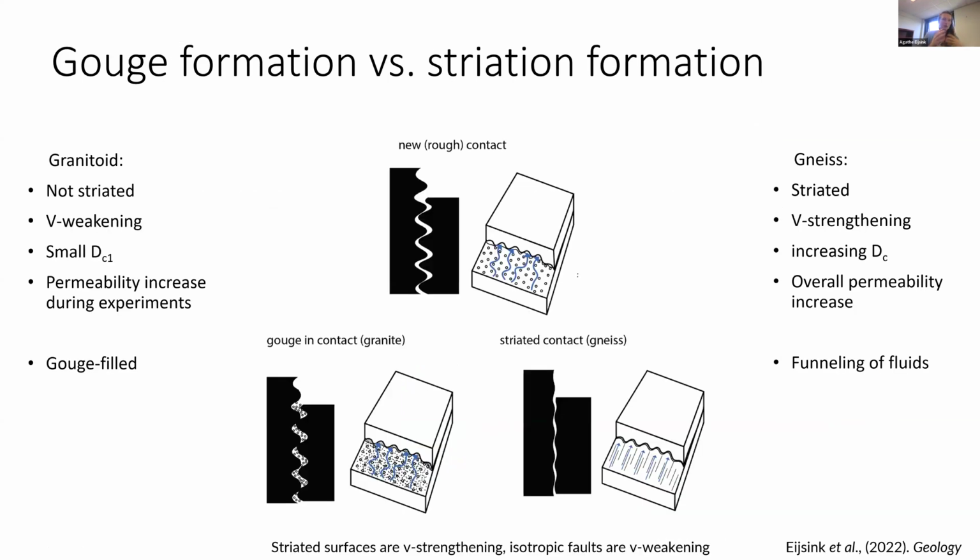So I've combined all those observations in a sort of two-end member model where the granitoid is not striated, it's velocity weakening, and it has small DCs. And that's all because those faults become gouge filled. So the development of gouge explains all of the behavior that we observe.